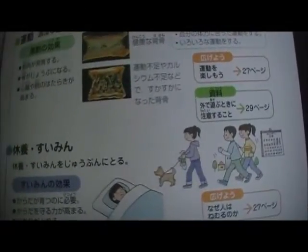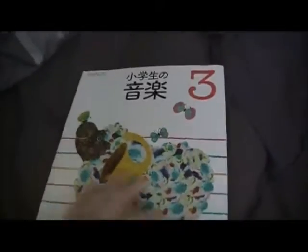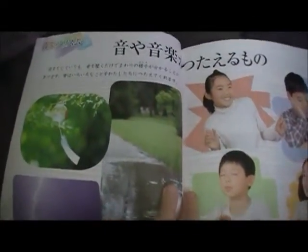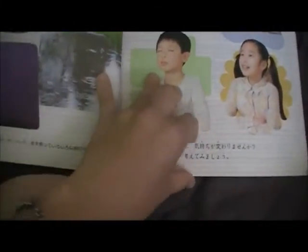And then we have this book, which I'll probably never read because I know nothing about music and how to read music. But I thought it'd be kind of interesting. Like I said before, I couldn't pick and choose what book I wanted to purchase, so I went ahead and just got it.